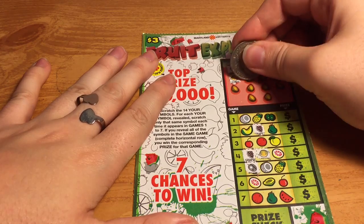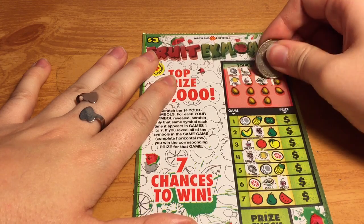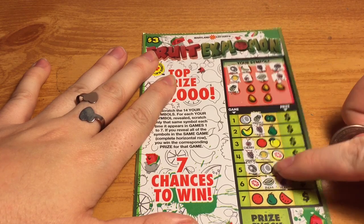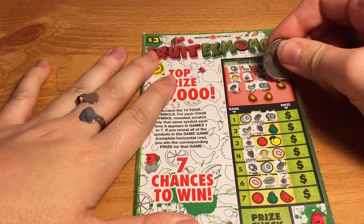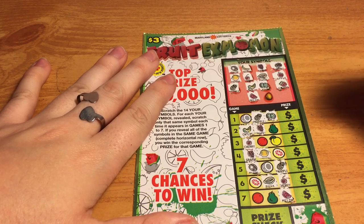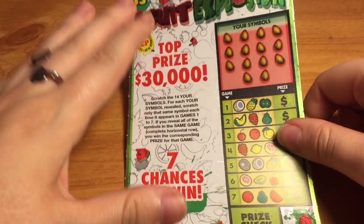Hopefully we get a grapefruit, and then we would win. Or a coconut. Or a pear. Alright, let's see what the last fruit is. It's a peach. So, no 3 matches on this one. Let's move on to our last ticket and hopefully a winner, ticket number 65.